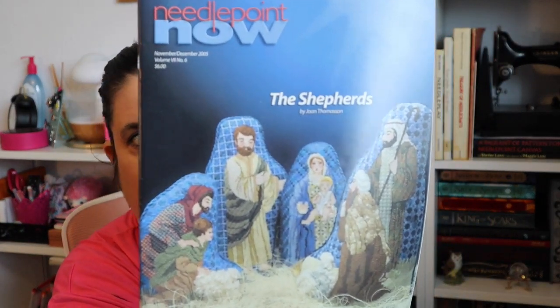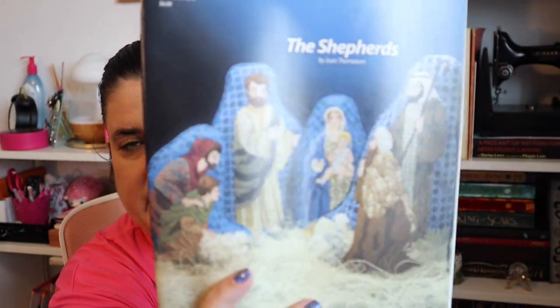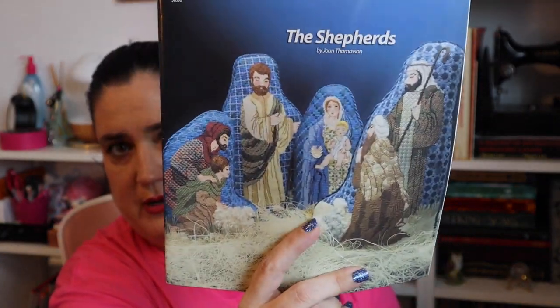So Needlepoint Now had this standing needlepoint nativity. So this issue had the shepherds. So hopefully I have the rest of the nativity. I'm not totally sure because these I found at a used craft store, and so I was trying to flip through the magazines to find them, and then I just got overwhelmed, and so I just kind of bought a sampling and hoped for the best. I don't know.